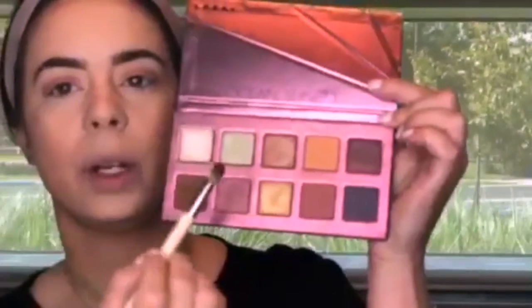A green shade right here called Saltwater, and I'm going to put it from my inner, kind of blending out to my outer. This is very iridescent, but yet, I'm going to take it on a fluffy brush because I really don't want this to be anything more than a sparkle, like an all over sparkle.